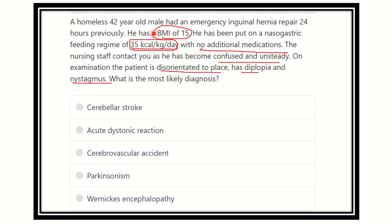Again, the BMI is very low, that means 15, and the patient is taking high calorie food, which is 35 kilocalories per kg per day, with no other medication. Now the patient is confused, unsteady, disoriented to place, with diplopia and nystagmus, which are clinical features of central nervous system dysfunction or malfunction. Now we have to find out the cause of this patient's condition.